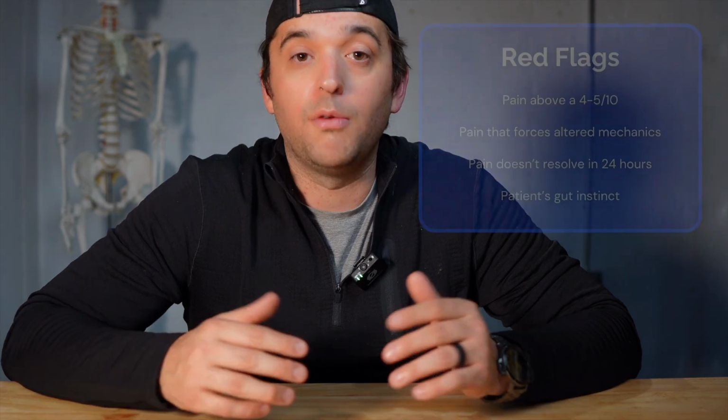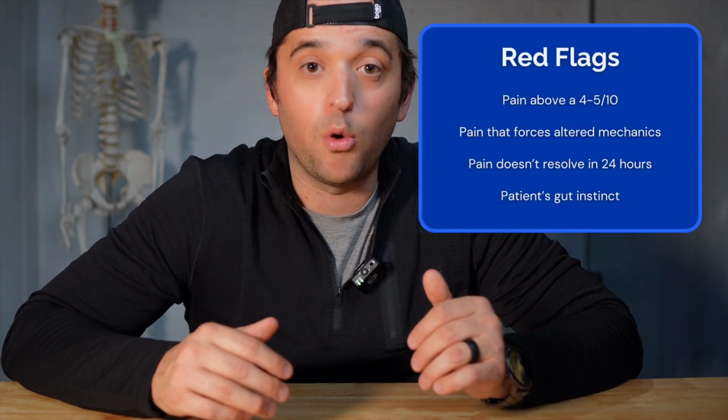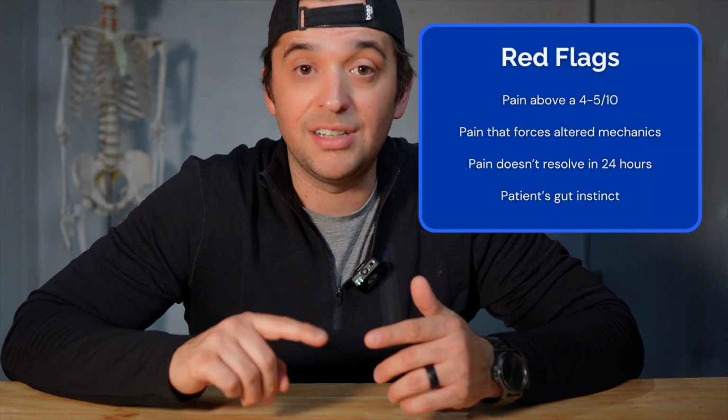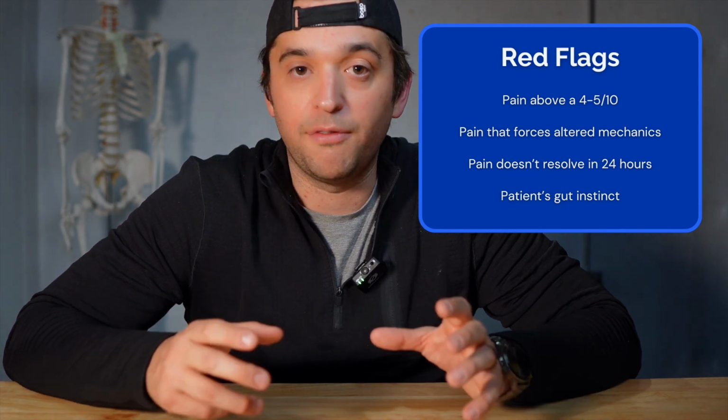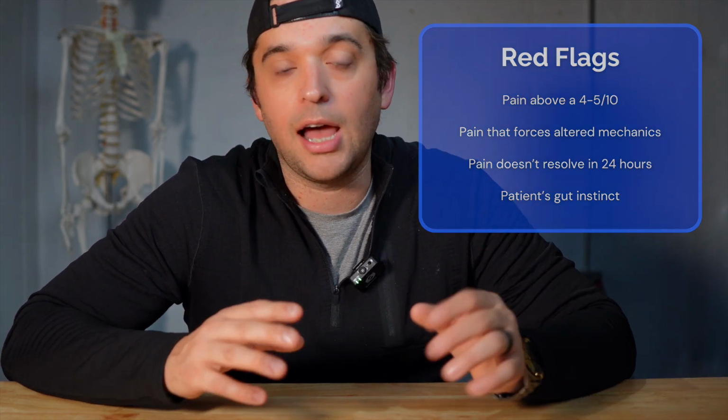at a level that doesn't put them into red flags. Our red flags are pain that goes above 4 or 5 out of 10, forces them to run differently, doesn't resolve within 24 hours, and that patient is not comfortable with them. If they have any of that, they have to stop. But we need to get them running more often, even if that means running through some symptoms, as long as they're not pushing into these red flags. They have to prove they can maintain a consistent training schedule.